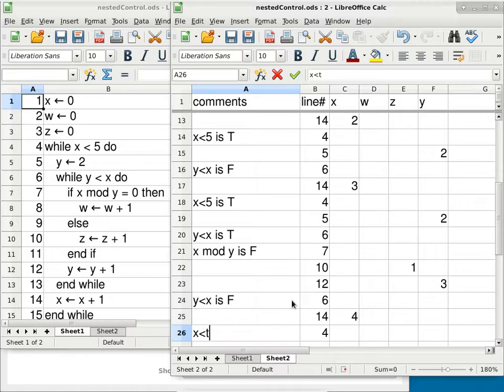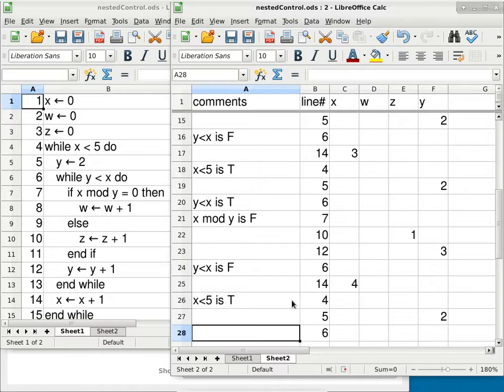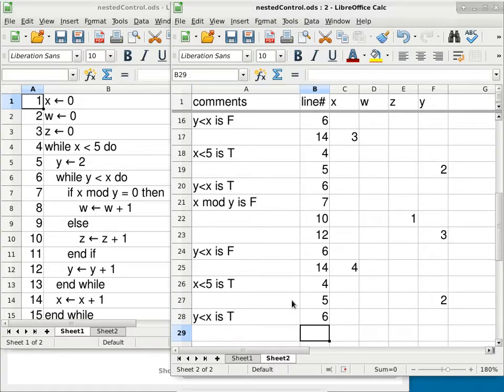X is less than 5 is true, because 4 is less than 5. Then we go to line 5. Y is reset to a value of 2. We get to line 6. Y is less than x is true, because y is 2 and x is 4 at this point. Then we go to line 7. Line 7 is asking the question again. X mod y: x is 4, y is 2, 4 divided by 2 has a remainder of 0. So 0 equals 0 is true.